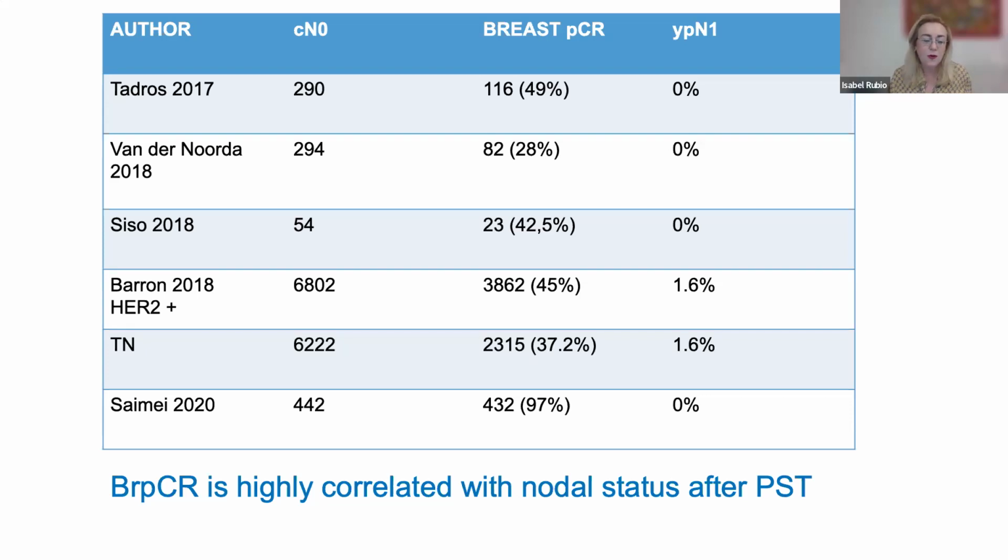Well, if we reduce this to the HER2 positive and the triple negative, this rate of positivity goes below 2%. So it seems that in this group of tumors, the pathologic complete response (pCR) in the breast is highly correlated with the nodal status. So maybe these are the group of patients where we can avoid a sentinel lymph node biopsy after neoadjuvant treatment.